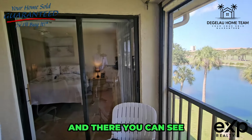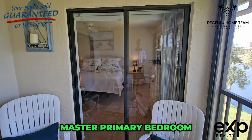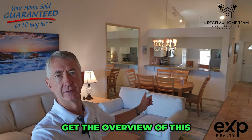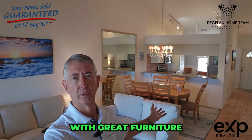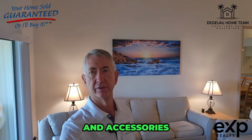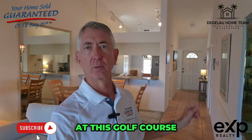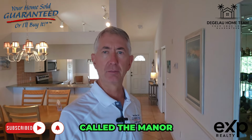And there you can see the slider that also goes into the master primary bedroom. All right, we're going to step back inside. Again, get the overview of this beautiful condo here, tastefully decorated with great furniture and accessories for your new condo. We're going to take a look at this golf course that is for this sub-condo association called the Manor.